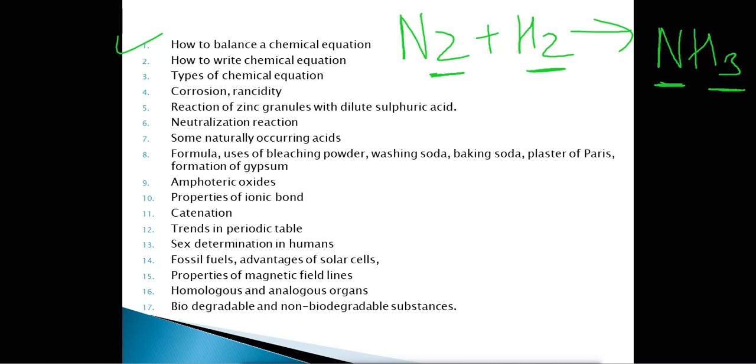First of all, we will balance nitrogen. Correct? So 2 nitrogen is there on the reactant side, so we will put 2 on the product side. Right? So there, 3 into 2, 6 hydrogen it became. If we have to make the hydrogen also 6, we will multiply H2 by 3. Now the reaction is a balanced reaction. So like this, you have to use the hit and trial method to balance the given equation.